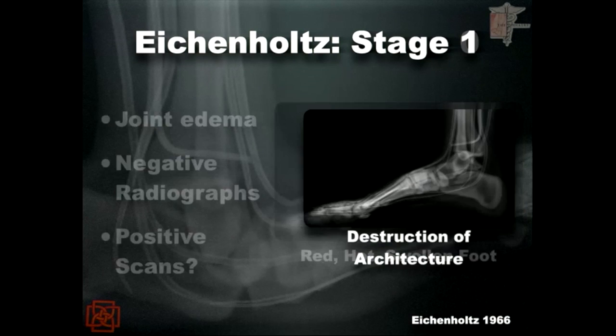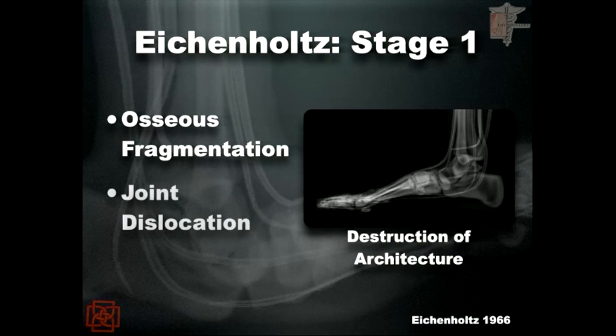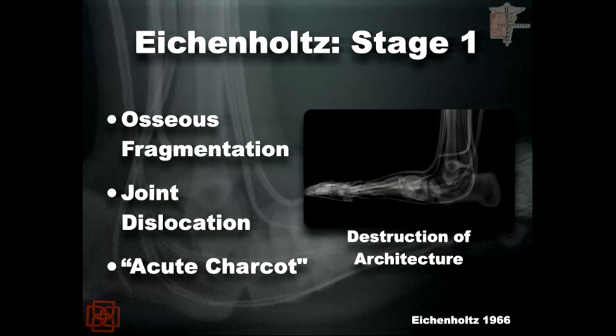If you look at the next stage, this is by the time the patient may or may not be coming to the ER with you, and this is your osseous fragmentation and the beginning of some of your joint dislocation. It starts to loosen up.